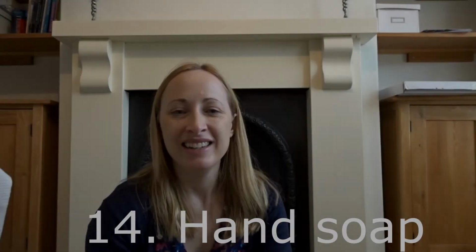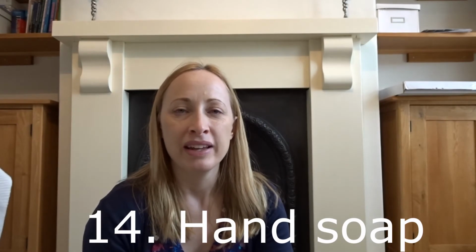Item 14 is hand soap. Now I've had quite a lot of presents this year. For Christmas I asked for little hand soap, hand lotion in a little dispenser that I could put by the sink in the kitchen, and one upstairs in our bathroom, for example. I love getting those.